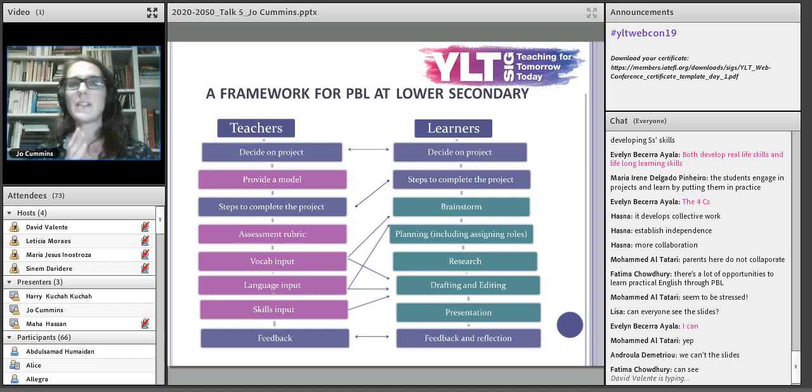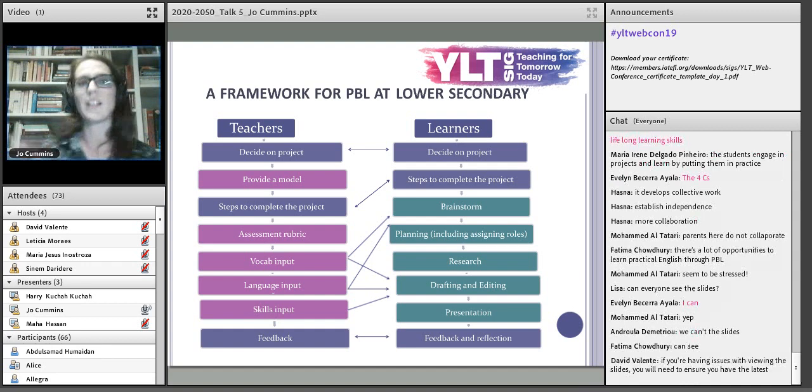Perhaps show them examples that other students have done previously, to give them some ideas and something to aspire to. And that can be quite motivating, because I find at this lower secondary level, it can be quite competitive. If you show them what other students have done, they want to do something better. So once you've done a project a couple of times, it's nice to keep those good examples to show to the students, so they can see what they're supposed to do.